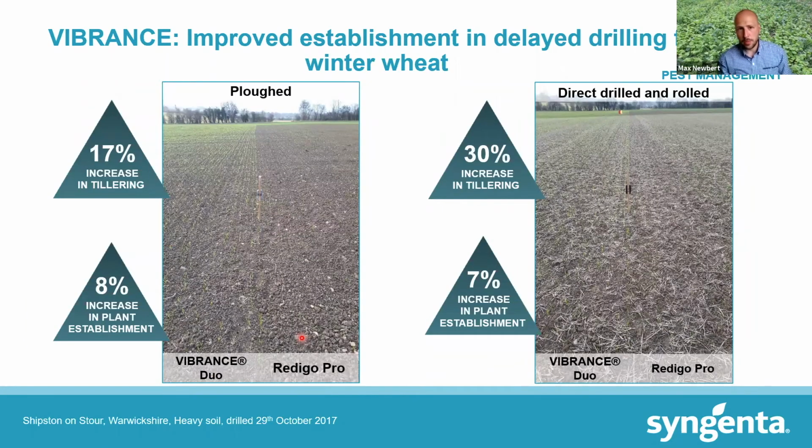And just before I finish on BYDV, obviously I've talked about BYDV, the vectors, resistance, control, but the other thing is increasing establishment. And that's where Vibrance Duo, although this is a seed treatment we've had registered for a few years, has nothing to do with insects, it's not an insecticide, it's Sedaxane and Fludioxonil, two fungicide treatments. It will have a benefit on vigor. And what we've seen, and you can see on screen, is no matter the scenario, plough, direct drill, especially those difficult scenarios where you may be late drilling, it does increase plant establishment and tillering.